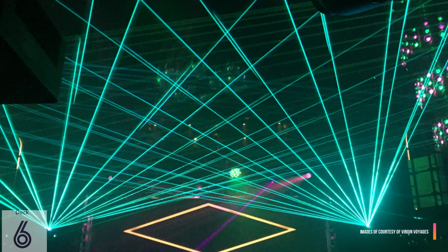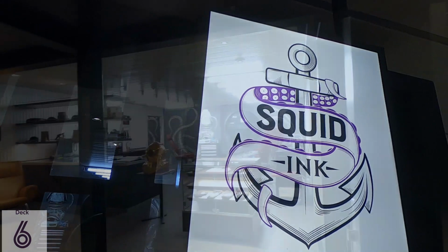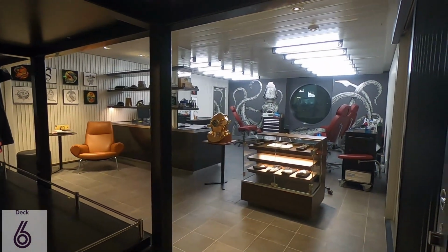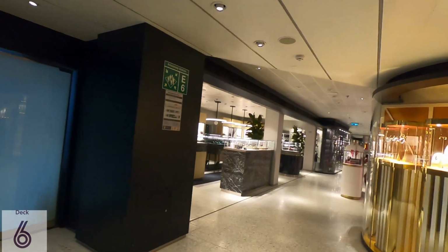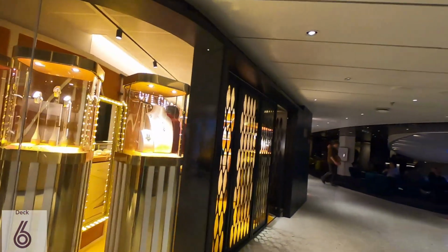So coming out of the nightclub, we'll head to the rest of deck 6 now, and here's Squid Ink, where you can get a tattoo on board. And then we move around to the rest of the high street, which is where the main retail units are located. There's a good selection of items, plus you can grab some Scarlet Lady merchandise.